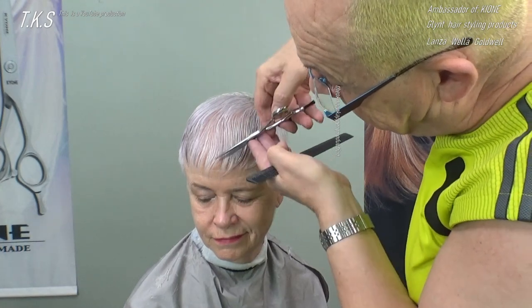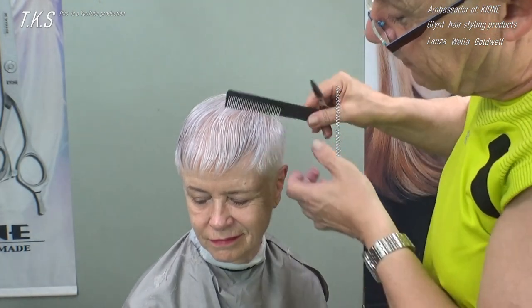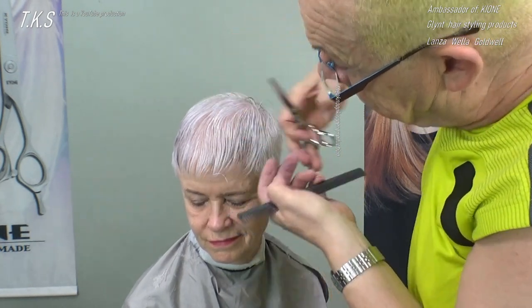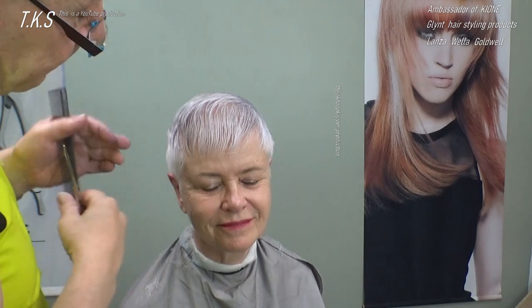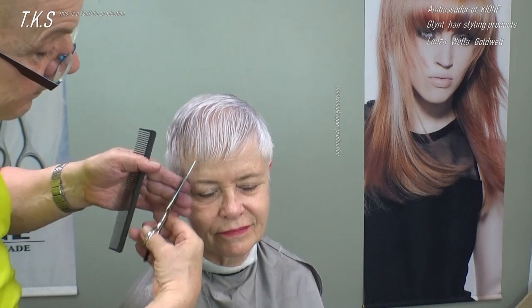Fine tune, just laying the scissor in. Take away a little bit of hair, not much, just to give it that special effect. So go in where you see the light slice. Point cut.